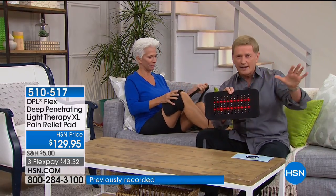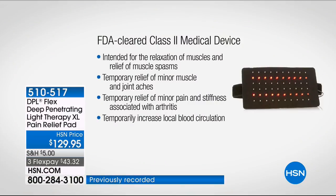But once again, and as Suzanne mentioned a moment ago, this is not a gimmick. Don't expect to put this on one time and the pain magically go away. That's not how this works. This is the real deal, folks. FDA cleared medical device. This is going to give you that temporary relief from arthritis. It's going to give you temporary relief from the stiffness and the muscle spasms and things like that.